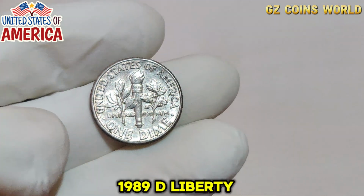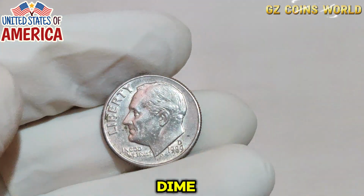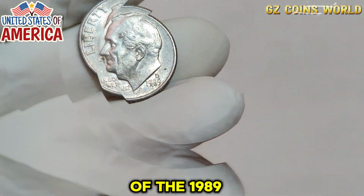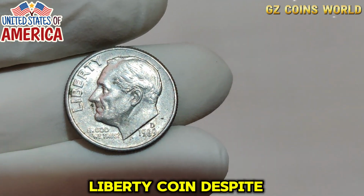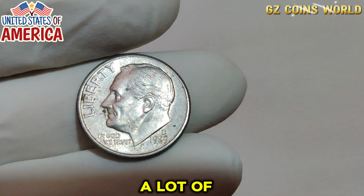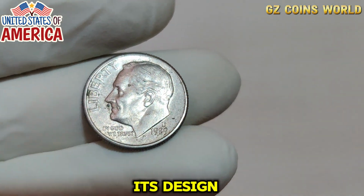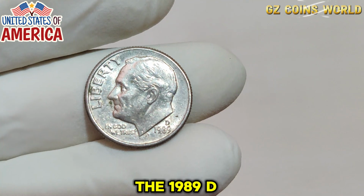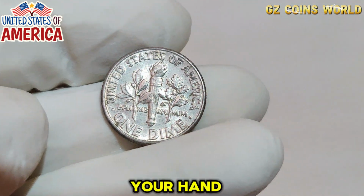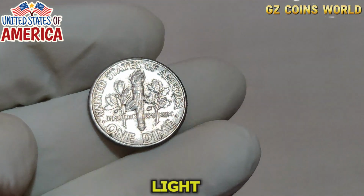The importance of the 1989 D Liberty dime and its weight. Now, let's talk about the physical characteristics of the 1989 D Liberty dime coin. Despite its relatively small size, this coin packs a lot of history and value into its design. The 1989 D dime weighs in at just 2.27 grams. It's light enough to hold in your hand, but its worth is anything but light.